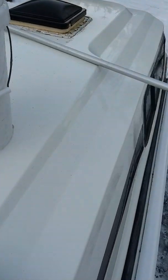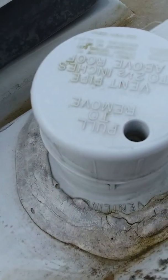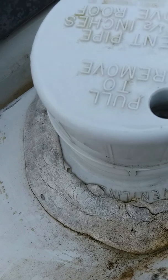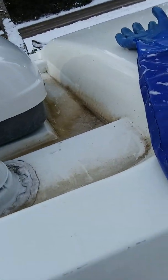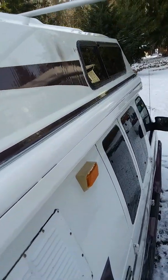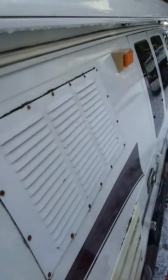I just defrosted this roof. I've been washing on this pleasure. It's a motorhome. That's what it is. Okay, done this part so far up here. I always do the roof first.